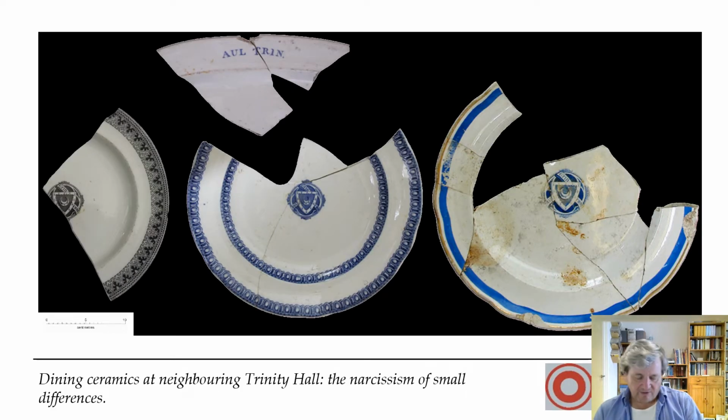So all Cambridge colleges have their dining services by the mid 19th century. And the interesting thing is how different they are. I like to think of this as the narcissism of small differences. Basically, Cambridge colleges are obsessed about how different they are from each other. To outsiders, they always look like a very homogenous group, but they fixate upon their differences. And this seems to be particularly true of neighbouring colleges of relatively similar size.